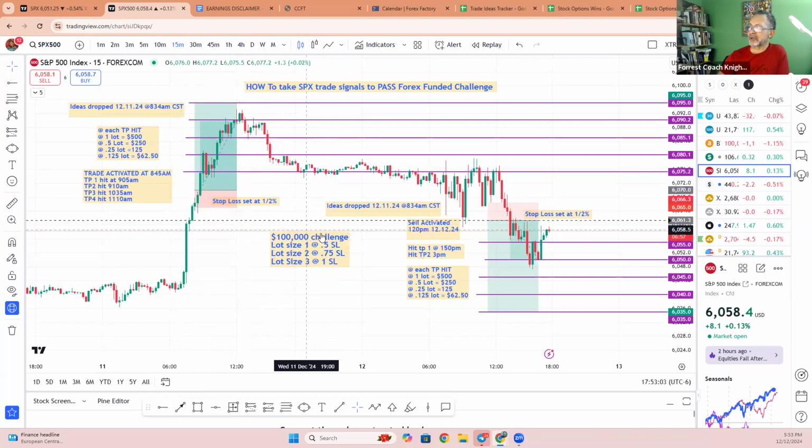In your trading software on a $100,000 challenge, I recommend this, right? This is my 2 cents in setting this up. First, set my stop loss at 0.5%. I don't want to be over 0.5% stop loss. You can do whatever you want to do, right? This is what I'm saying. How do you want to pass a funded challenge? This is what my recommendation is.